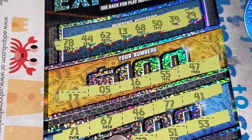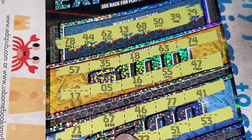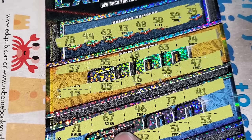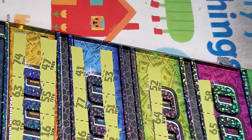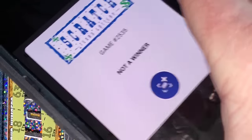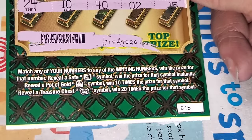16, 17, 5, 47, 55, nope. 18, 35, 57, 63, 74, nope. Another dud. Five in a row. Man, it's trying to take us to round six. It's doing its best. Gold Rush.